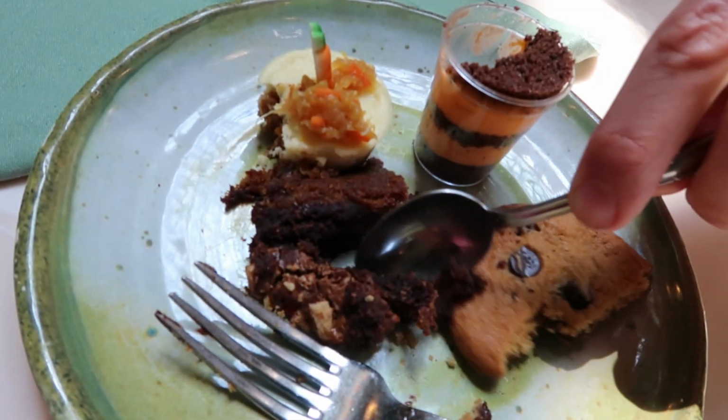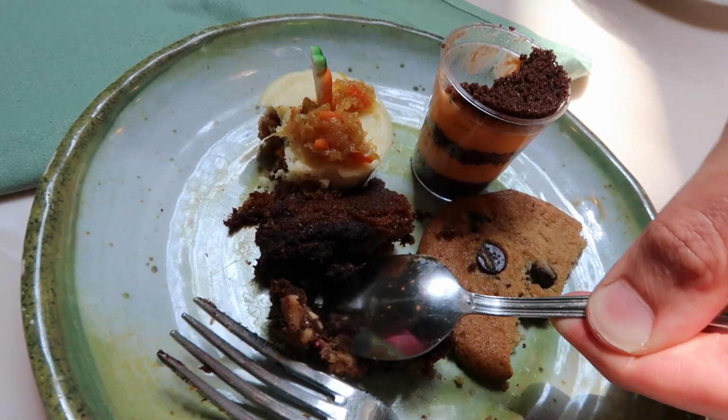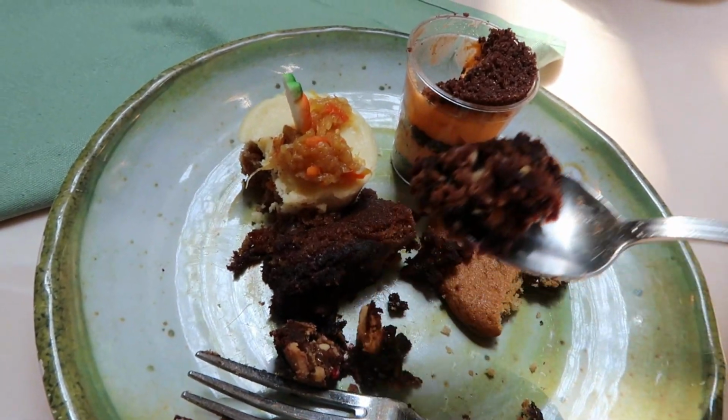But last but not least, I'm going to try this, which is the gooey fudge thing. Okay. Oh, yeah. That smacks it. Yeah. That smacks it. You see what I'm saying? So now, when you have the other desserts, it doesn't touch that one.